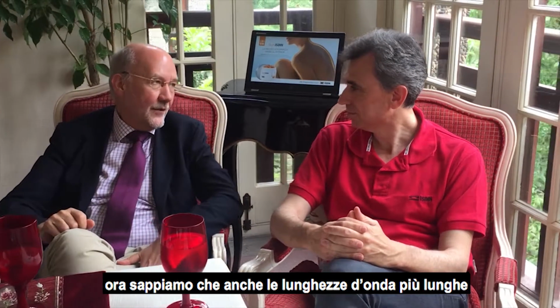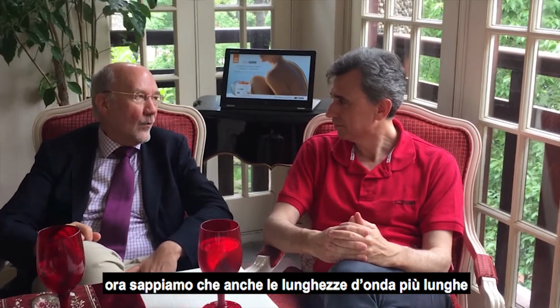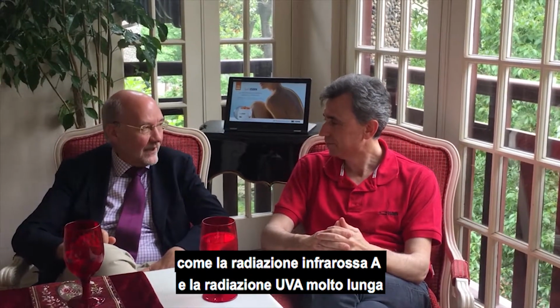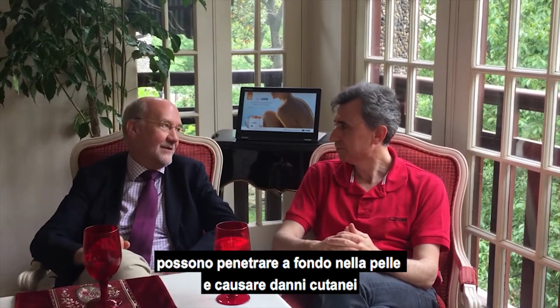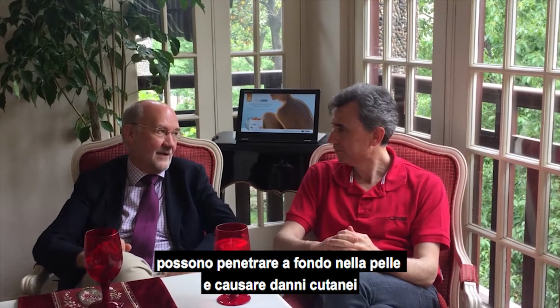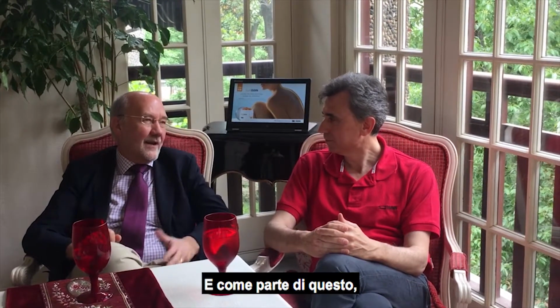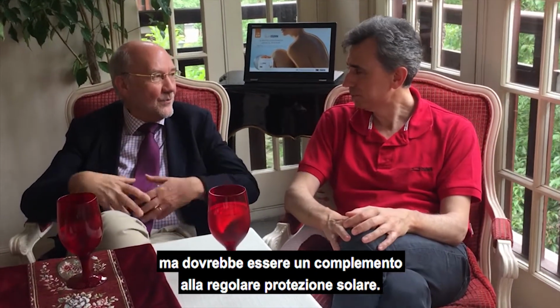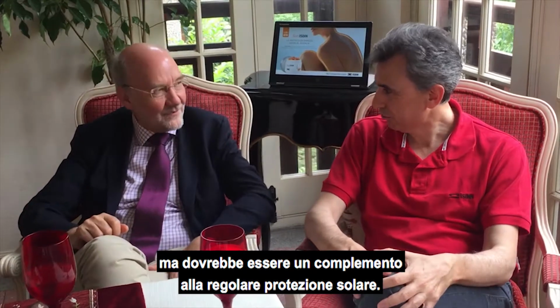And this is getting more and more important because we now know that longer wavelengths like infrared A radiation or the very long UVA radiation can deeply penetrate into the skin and can cause skin damage. And last but not least, this is not replacing the regular sunscreens, but should be in addition to the regular sunscreen. Okay. And does it really work?